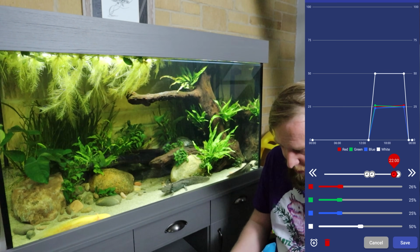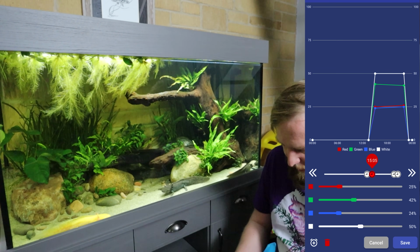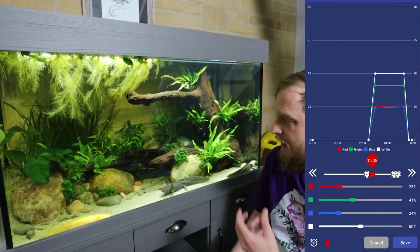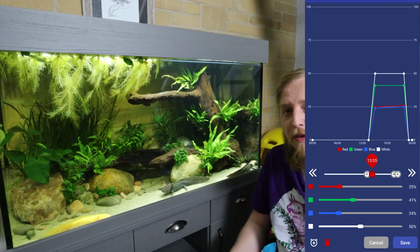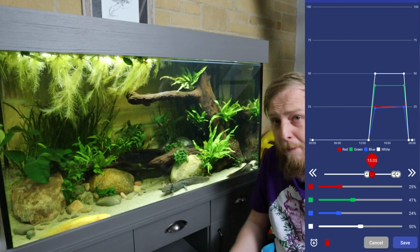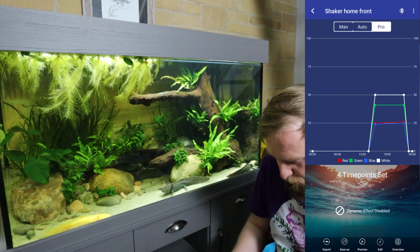But all you do is you go through, so if you wanted your green to be a little bit higher, you can ramp up your green. Go back to the other setting, ramp up your green, and then that makes your tank a little bit more green. You've just got to mess around with it to fit your aquarium. Like I say, blues I'd be keeping low on 99% of freshwater tanks just because of how much algae they can cause. A little bit of blue doesn't hurt, but too much is going to cause problems. Now with this, again, I'll save that one with the extra green, why not?